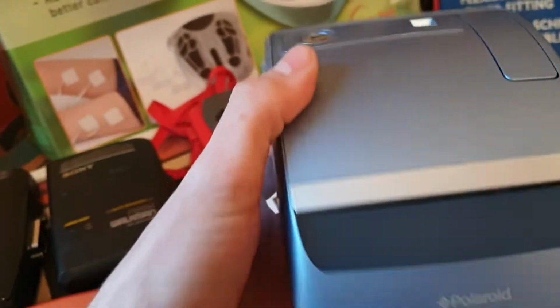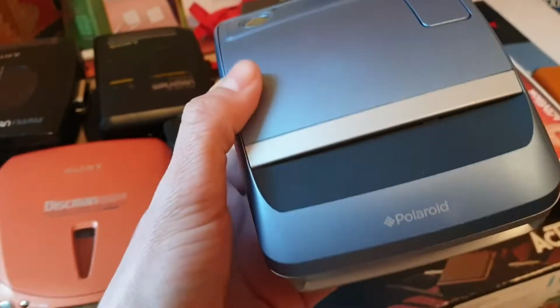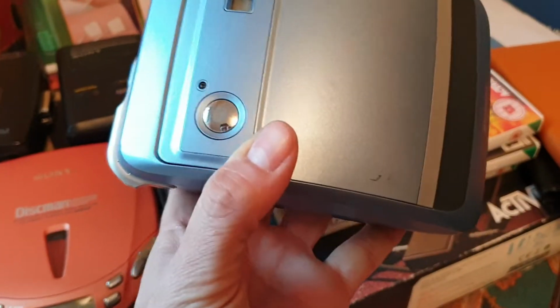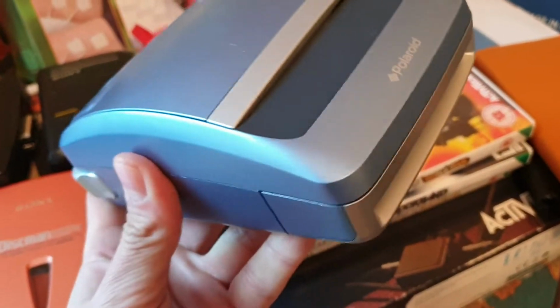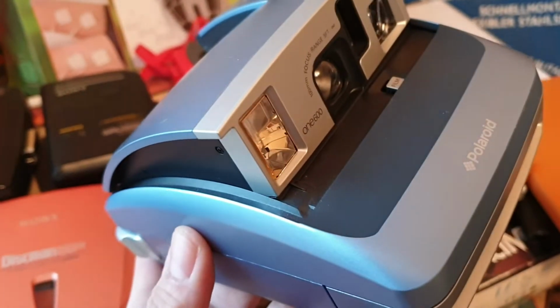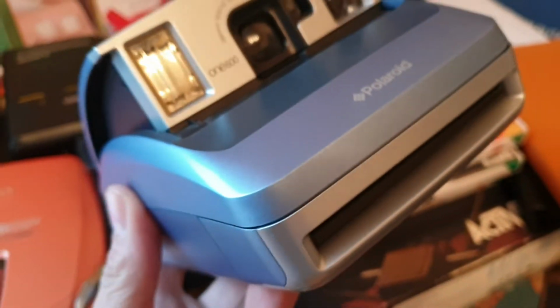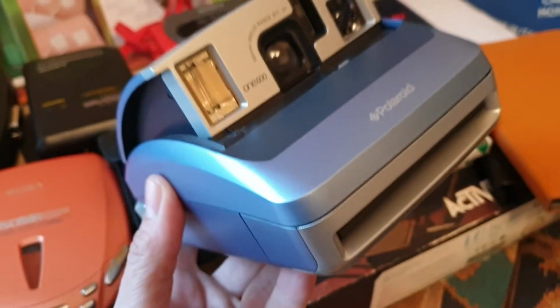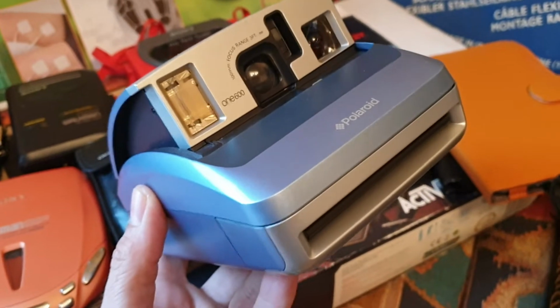Obviously, Polaroids are great. I paid £7 for this one. Tested it. It works fine. You can hear it powering up. There was a couple of photos left on the film inside, and I used them. They worked.